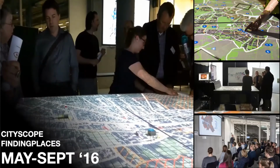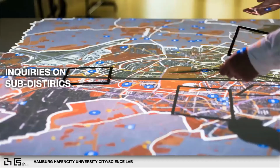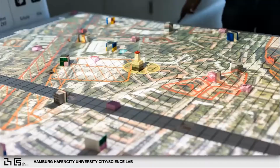Each night we had about 20 or 30 people coming in and using our Cityscope platform. The way they use it is first to gain understanding of where refugees are currently hosted in the city, where do they reside, what are their conditions. And then they would move from that city scale into a district scale, which is one of our interactive Cityscope platforms, and would literally start playing with Legos.